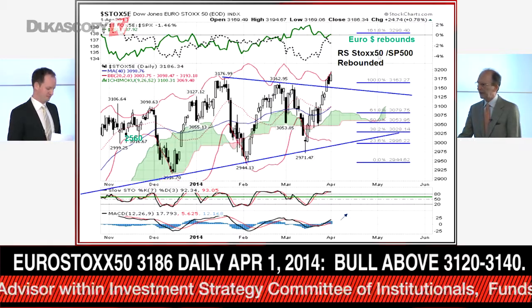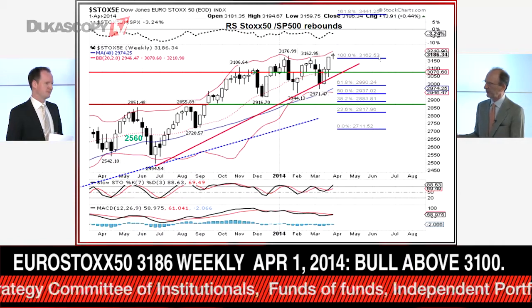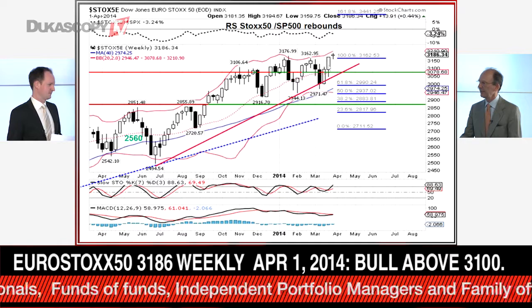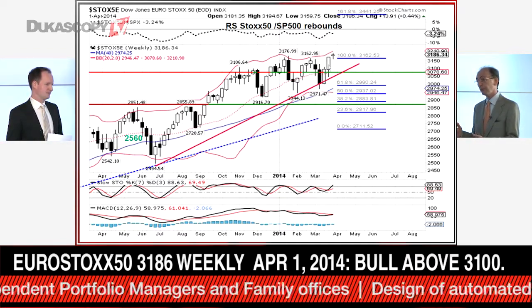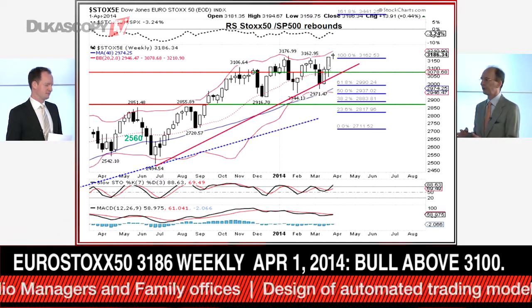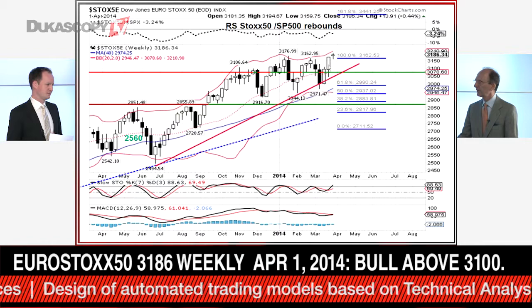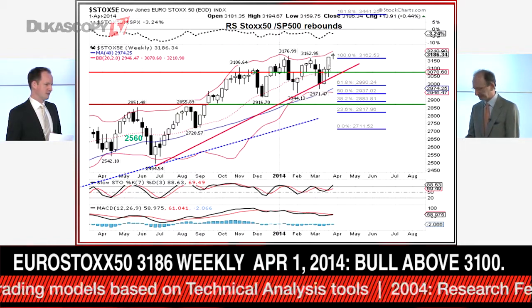But if we look at weekly charts, taking more distance, we notice that we have compressions of the Bollinger Band, which have been flat, and that means that once the price moves above the upper band, volatility should increase, and therefore we can expand the target to the 3400 area. Bruno, you mentioned earlier that the 31.75 mark was hard to crack.